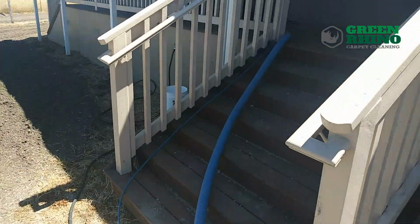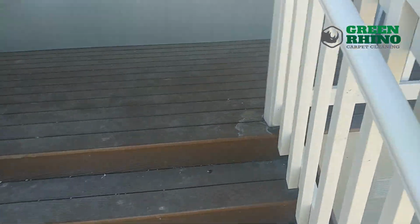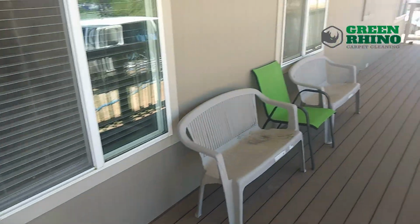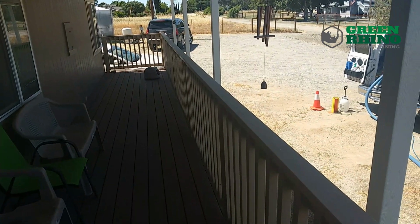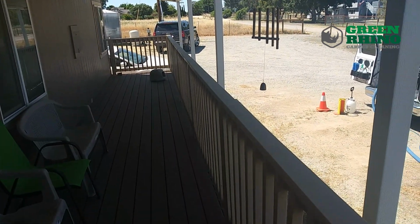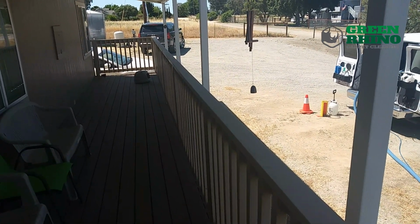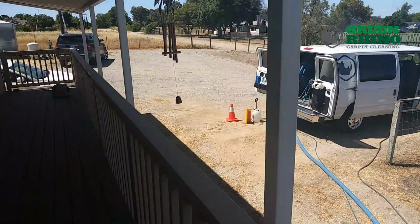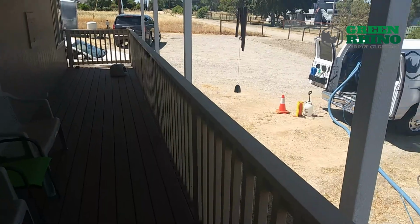Let me clarify myself there. The cleaning process is multiple steps. So when you're putting down the pre-spray, it's part of the cleaning process. Scrubbing it, part of it, and the final part of that process is rinsing. Alright? So let me get to rinsing.